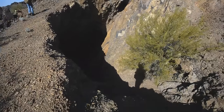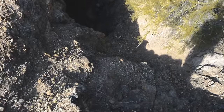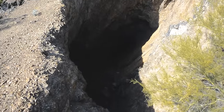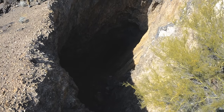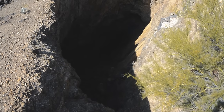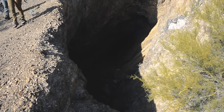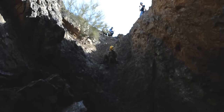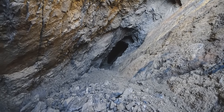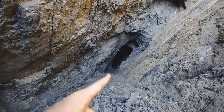Alright guys, welcome back to another video. We're gonna head down here. Doesn't look too steep. But we're gonna check out this smaller stope. So this is one of, I'm guessing maybe eight open stopes that are like this. So we're probably gonna go one by one, check out each of them, see what's going on down there, and see what we find. Alright, we're making our way down the open stope here. And that's where we're going. So, as soon as I get down to maybe this little ledge right here, I'll turn you guys back on.